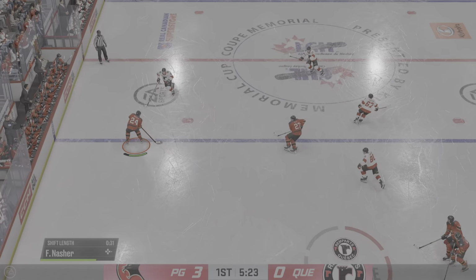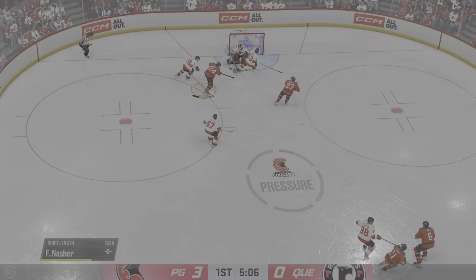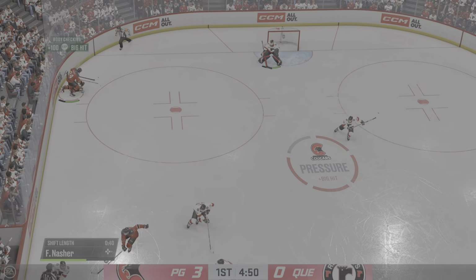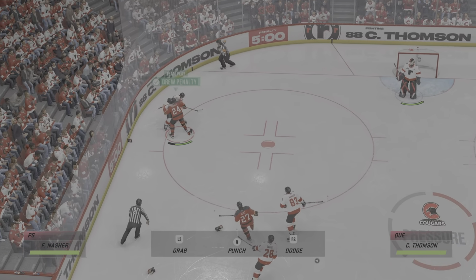Taken along the wall by Dalhaniuk. Into the attacking area from the left side. Fires it on net. Big save in front. That's a fantastic save by the goaltender, but his team has to do a... Oh, buckle up. They're dropping the mitts.